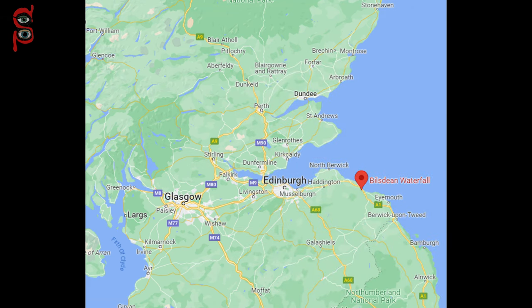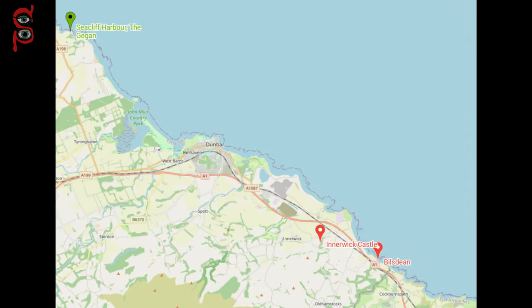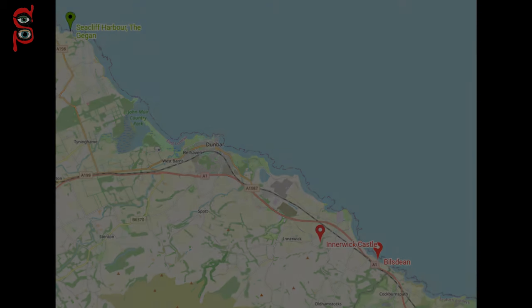And you'll see where Bilsdean is here on the map from Edinburgh. It's about a 40 minute drive, so it's really not too bad for us. And just to show you in comparison to some of our other Hunting for History videos, you'll see the Gegan up there on the left, as well as Innerwick Castle, which we'll be revisiting soon as well.